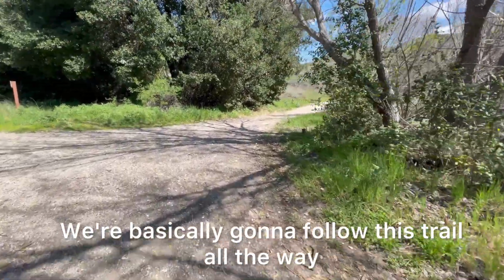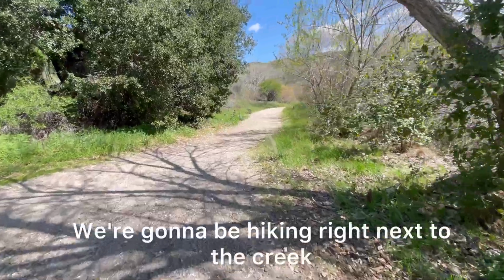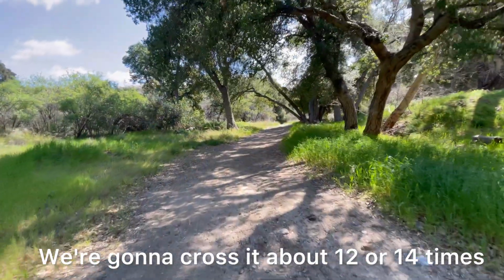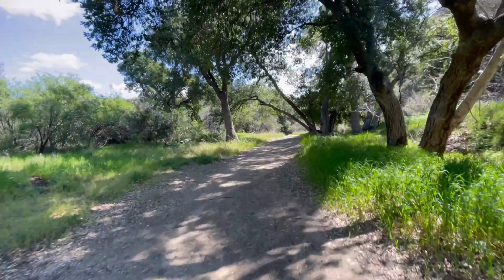We're basically going to follow this trail all the way. I'm going to be hiking right next to the creek. We're going to cross it about 12 or 14 times, so be prepared for that. Enjoy it.